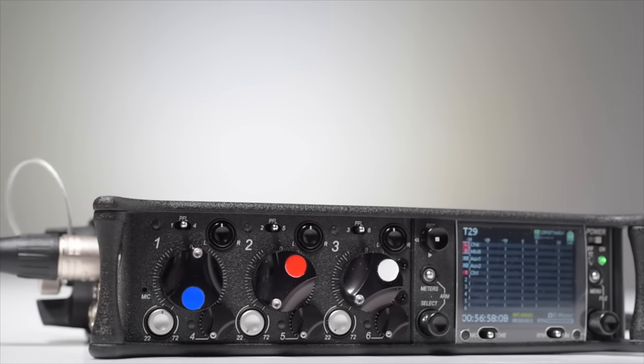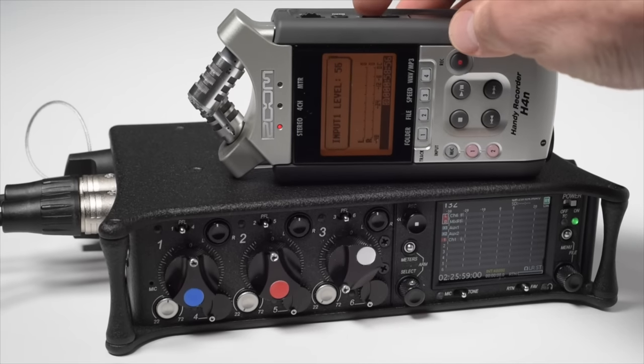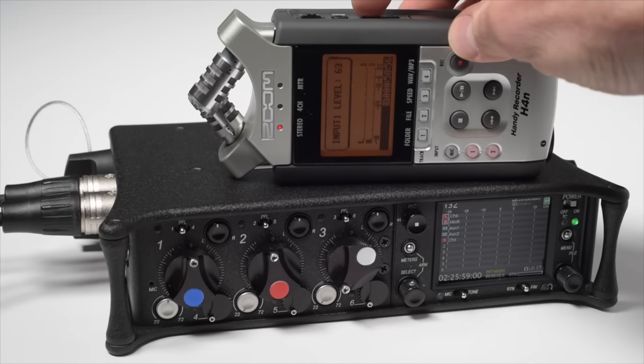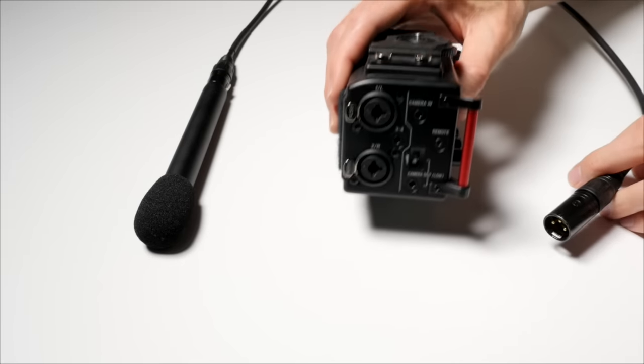And when I say consumer or prosumer, I'm really referring to a lot of the recorders like the Handy series from Zoom. So that's going to be the H4N, the H5, the H6. Talking about the Tascam DR series of recorders, the DR-60D, and so on and so forth. So those really I would consider more prosumer, and on the lower end, perhaps even more consumer.